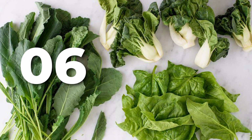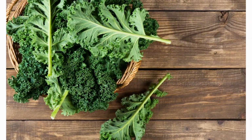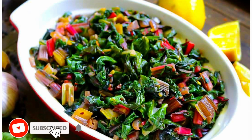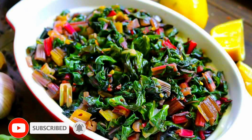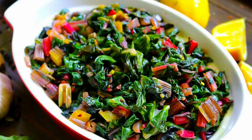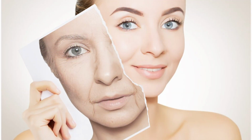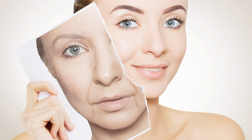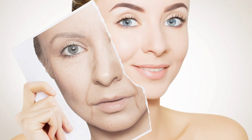Number 6. Dark leafy greens. Greens like spinach, kale, collard greens, and rainbow chard are known for carrying all sorts of nutrients, including desirable vitamin C, but the nutrient that makes these veggies green is just as important to keeping your skin healthy. Chlorophyll, the source of the pigment, may increase the amount of pro-collagen, the precursor to collagen.